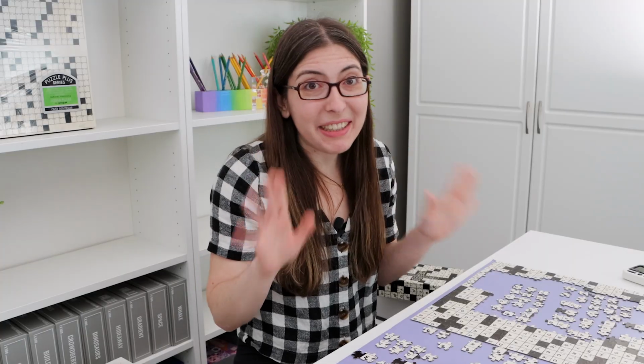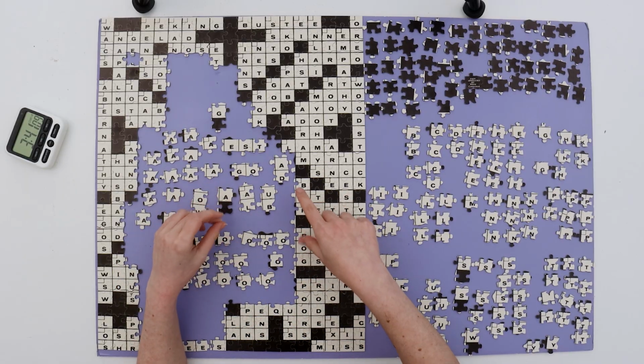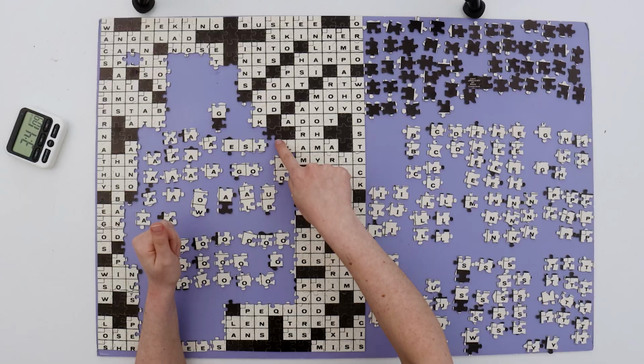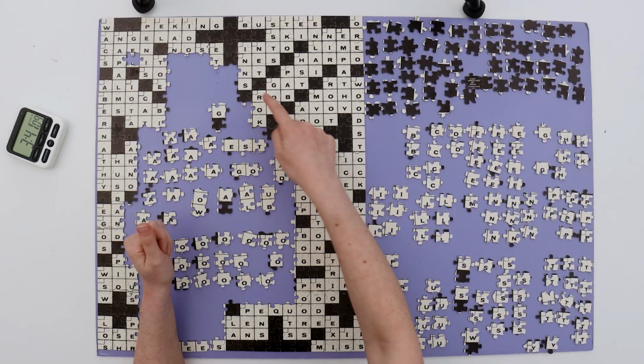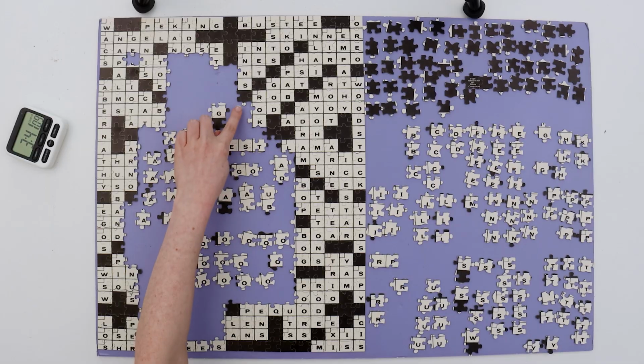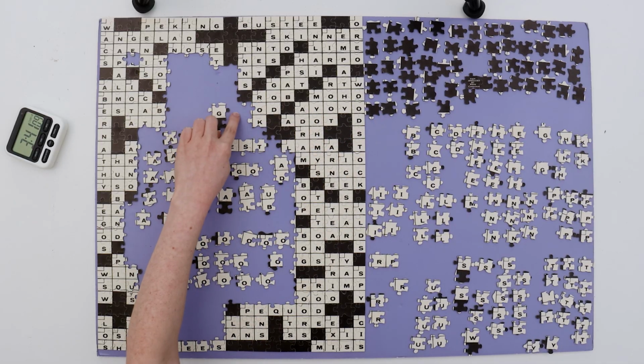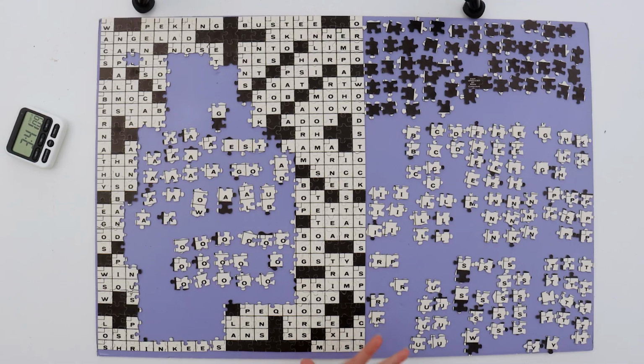But I'm really, really liking this puzzle. I think it's so interesting combining a jigsaw puzzle because there are spots where even if these weren't letters, if it was just like a random pattern, you could use the pattern of the grid to figure out how it goes together. So it does work as a jigsaw puzzle.